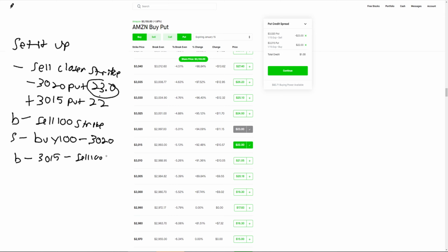Okay, so let's say this actually by January 15th goes down below 3,015, and both contracts expire in the money. So both contracts expire in the money. What's going to happen is, since we sold the 3,020 put, we are obligated to buy 100 shares at 3,020.